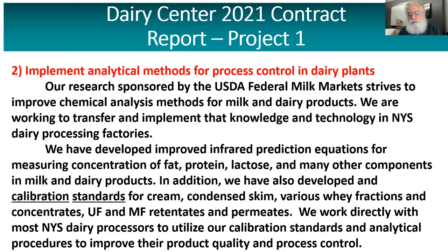We've developed improved infrared prediction equations for measuring concentration of fat, protein, lactose, and many other components in milk and dairy products. In addition, we have also developed calibration standards for cream, condensed skim milk, various whey fractions and concentrates, UF and MF retentates and permeates.